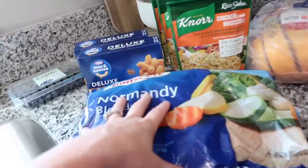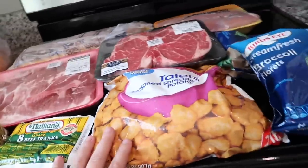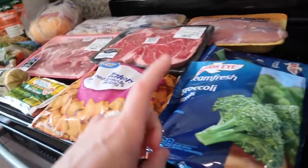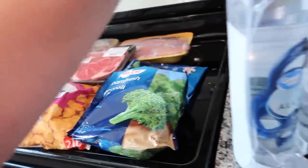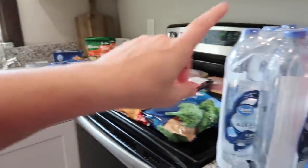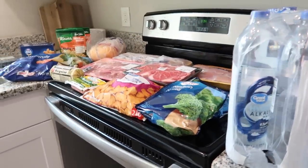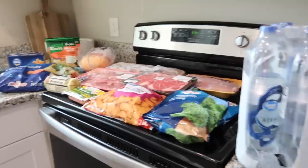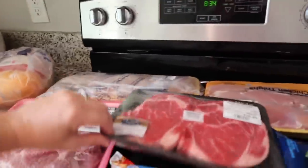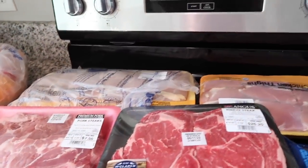I got a big bag of mixed vegetables, macaroni and cheese, Jimmy Dean sausage, and a pack of hot dogs, tater tots for a quick, easy dinner or lunch, and then I got two packs of broccoli and a pack of Great Value alkaline water. We do have our water filter system, but every now and then I do just like to grab a bottle of water, so I just wanted to have some ready for like on the go. So that's what I got for dinners. I will have like a meal plan listed down below so you can see what we're gonna be making out of all this food here.